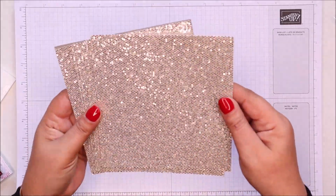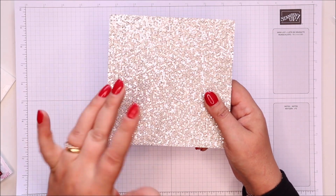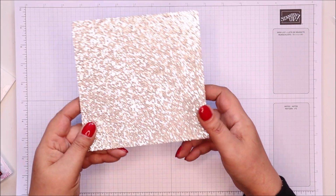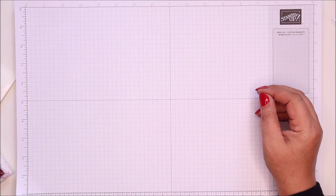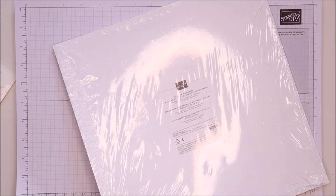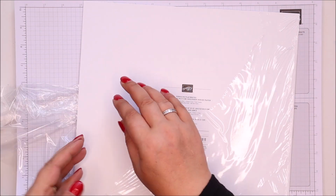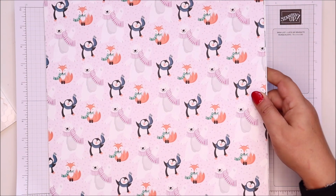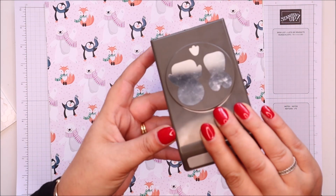It's very, very pretty. And when I opened my box, my packs of this happened to be sat on top, and I was like, "Ooh, where's that one from?" Okay, next up. That one's called Penguin Playmates, and this works extraordinarily well with this little guy.